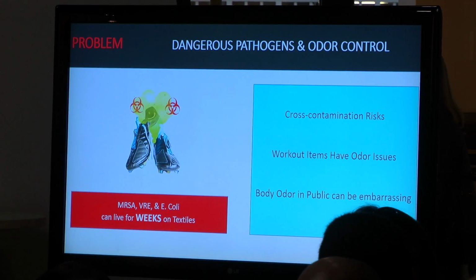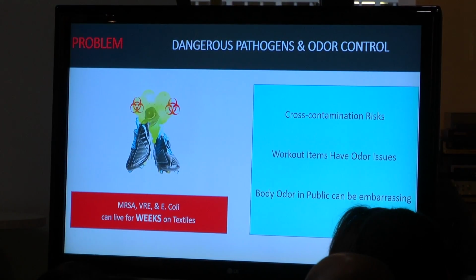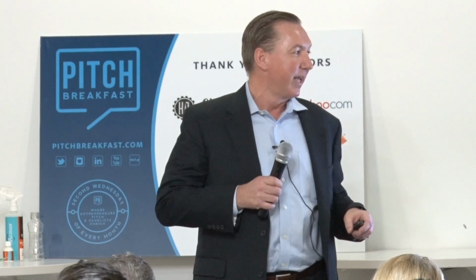So basically here, the problem is that when you work out, we've all probably encountered some level of odor that we don't really like to be around, whether it's our own or our buddies that we're working out with. Depending what tribe you might be in, if you're doing CrossFit or you're out on the pitch, the stench might be pretty intense. But the concern is not only the stench, but the cross-contamination risk for MRSA and VRE and some other nasty things, E. coli, that you might find on your sports gear.